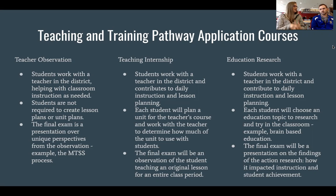And at the end of the semester, one of us will come in and watch you teach an entire lesson and evaluate that as your final exam. Yeah, and some of our other buildings have done some really creative things with our teacher interns, whether that's even leading a small group daily, in reading groups or math groups. So they get to be really, really hands-on with the students, and it makes for a really fun experience for our students.